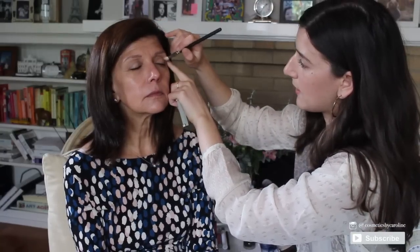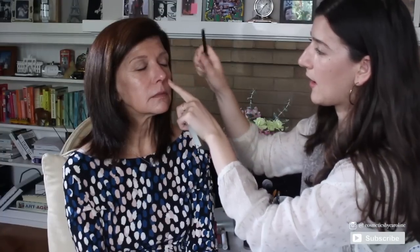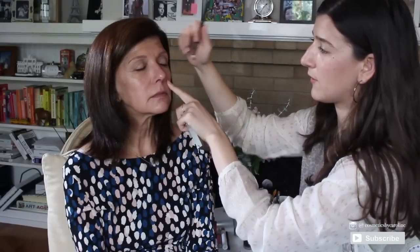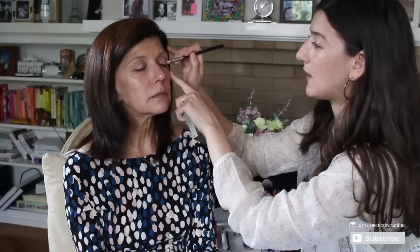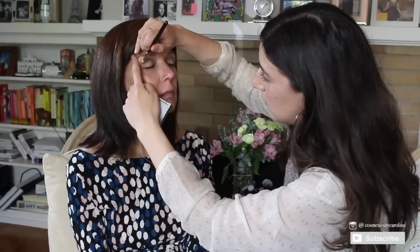Again, nothing too dramatic. So it's really subtle, but really what you're doing is you're lighting up the center of her eye, and then you're creating the contours where you want it. And this is where you can play around with your eye shape. And if your eyes feel heavy sometimes, or if you feel like you have a lot of lid showing, then you can change that by playing around with the light and shadow. You have really nice round eyes.